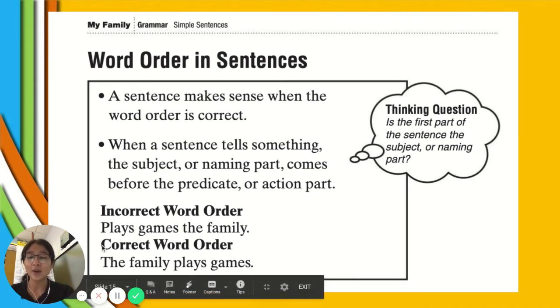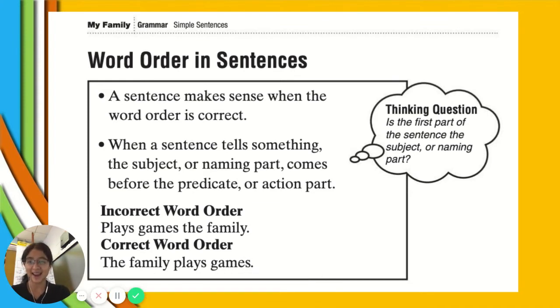So now let's go ahead and read the correct word order. The family plays games. That's definitely correct because the subject is family and it comes first and the predicate is plays games. Let's go ahead and practice. Put a thumbs up and put a thumbs down because that's what you'll need for this activity.